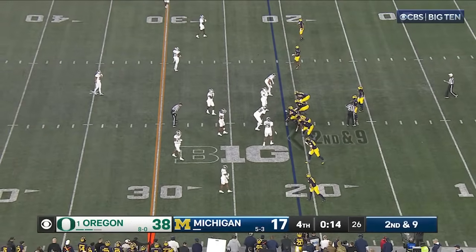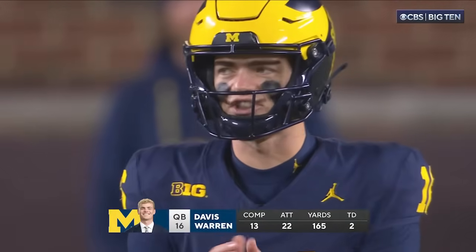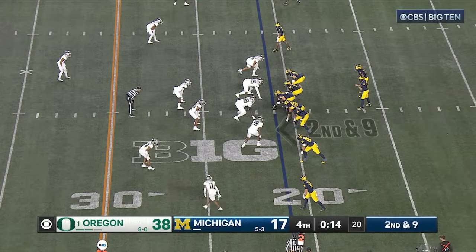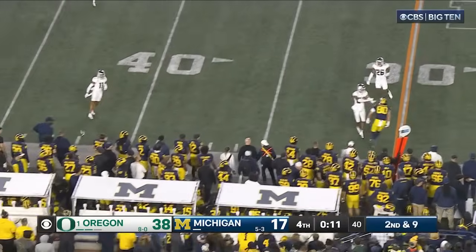Really interesting. Ohio State plays all of the contenders. They play at Oregon, at Penn State. They're still going to play Indiana. Right there, so they're getting the full Monty here, aren't they? Yeah, they are. That one's incomplete.